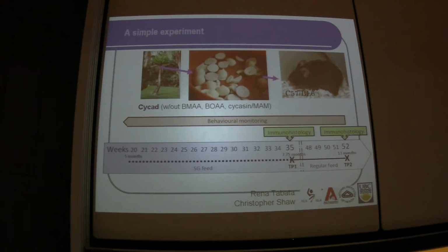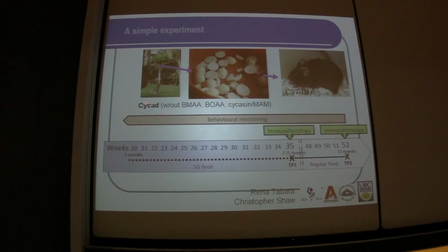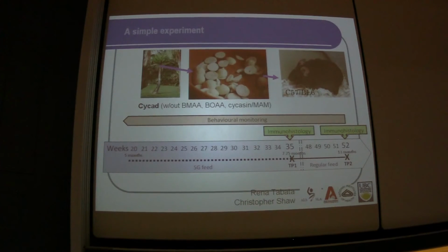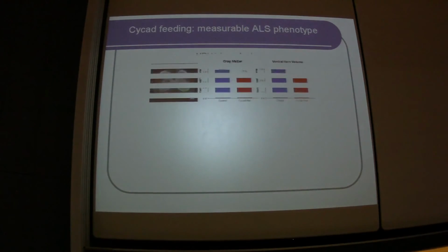Okay. So that then suggests, and I'm just going through this very quickly, a relatively simple experiment. And that is, if you take the seeds from the cycad palm, and you make sure that they're not contaminated with any of the other known neurotoxic agents or agents that have been associated with this kind of thing, and feed it to mice over a very prolonged period of time, and then you take them at different stages and do behavioral monitoring and also immunohistology either at the end of a long period of feeding or after a delay period when they've been on regular feed. You know, what do you get? You get things which are consistent with ALS, with Parkinson's disease, with both, that sort of thing.